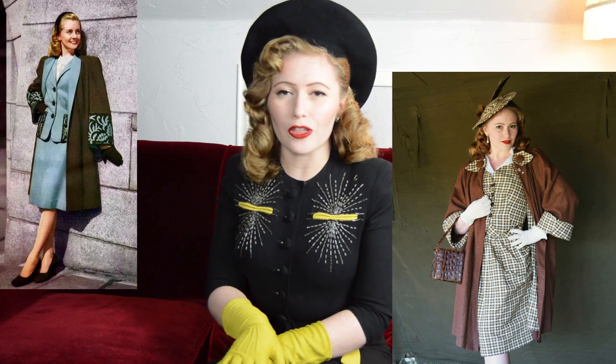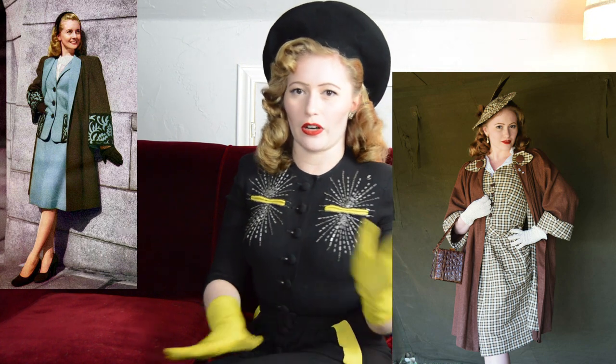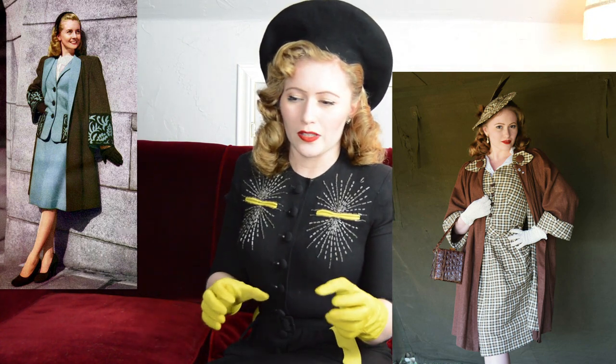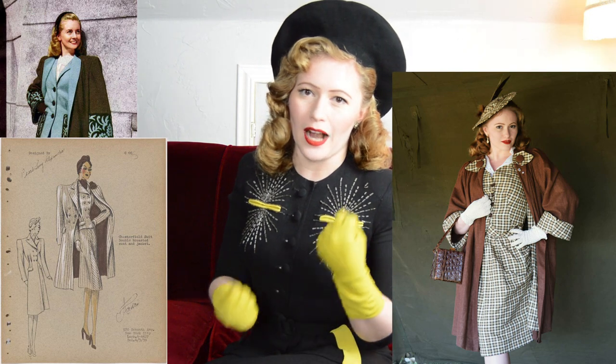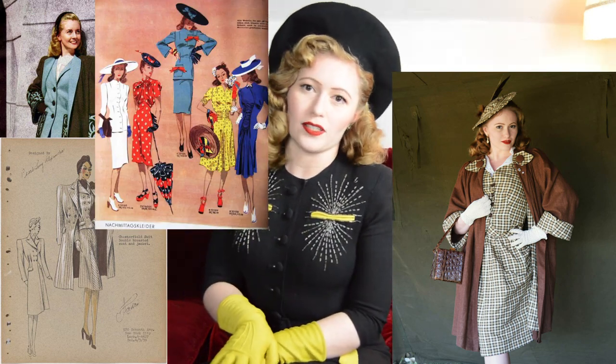And I became so inspired by late 30s and early 40s coordinating fashion at this time, where everything was very matchy-matchy and very put together. Everything had a purpose and matched something within the outfit. And that's exactly what I was trying to do here.